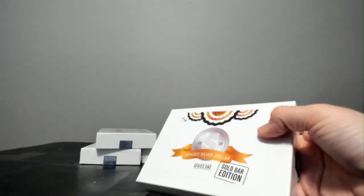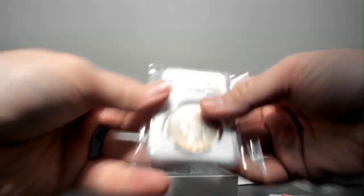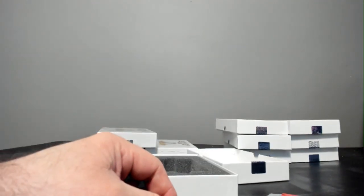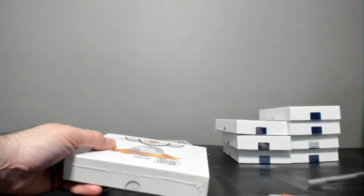There we go. Okay. 1923 MS63 blurry edition. I'm kidding. Oh, seriously? All right, let's try this again here. There we go. Okay, 123. Sorry, guys. I think I'm picking up just the right glare on this. Move a little slower. There you go. 1923 MS63 123. Nine of 100.